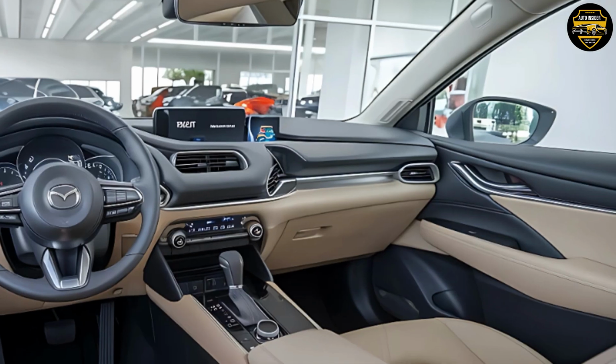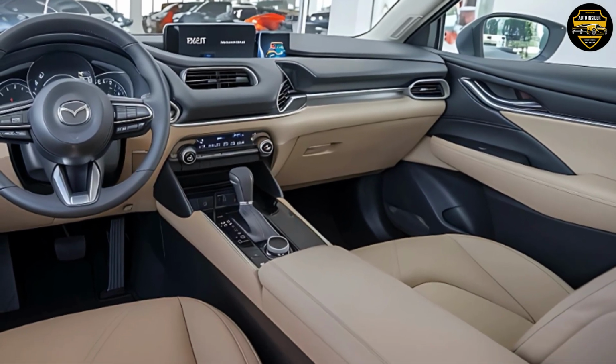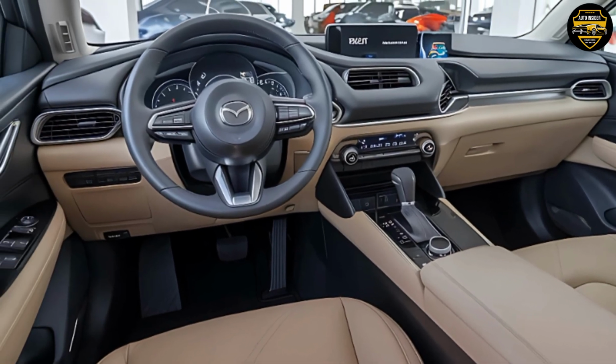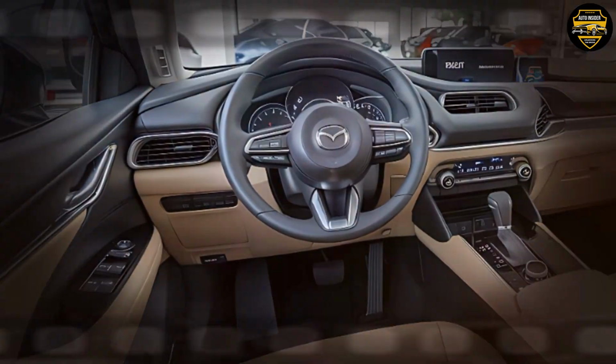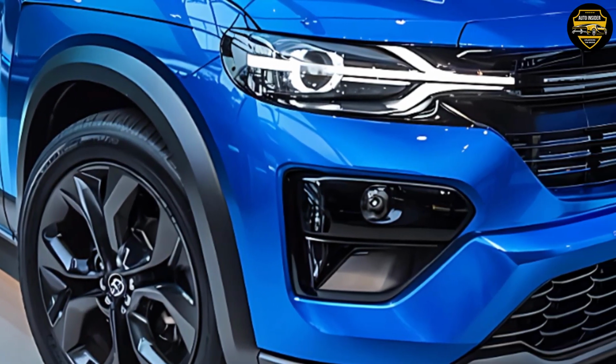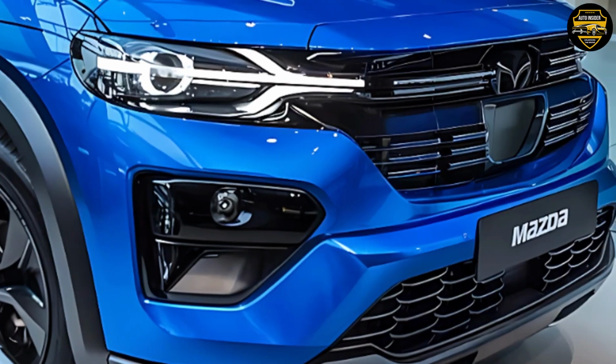Step up to the Select trim for roughly $27,500, and you get dual-zone climate control, upgraded upholstery, and more driver assists. The Preferred trim, sitting at around $29,000, adds heated front seats, a power driver seat, and a moonroof.